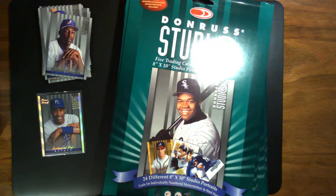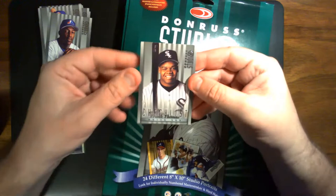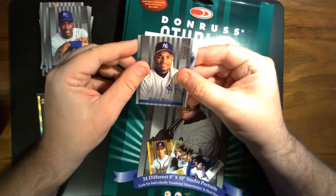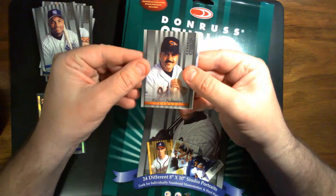All right, this is another good pack. Good card on the back. And got us starting off with a card of the Big Hurt. It's a checklist, but still, it's the Big Hurt. Jermaine Dye. Ruben Rivera for the Yanks. Rafael Palmeiro for the Orioles, and a Masterstrokes, Albert Belle for the White Sox.